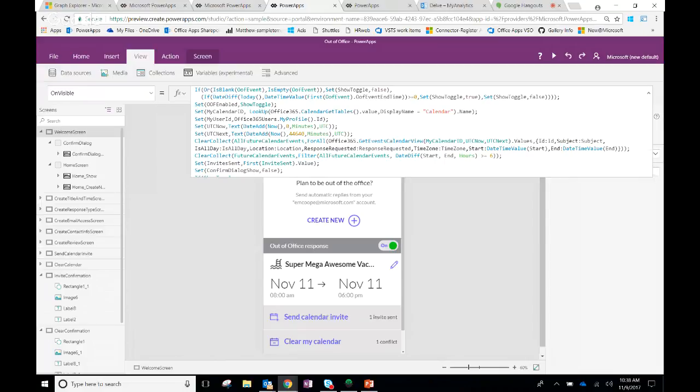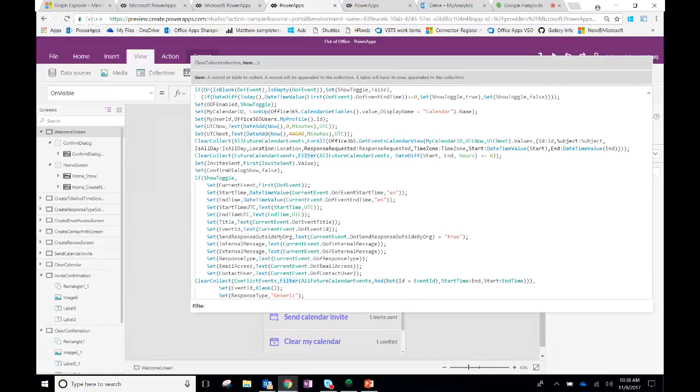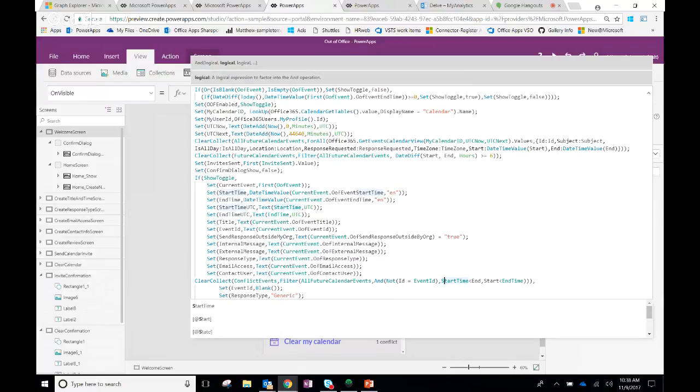Okay, here it is. We do a lot of stuff, right? Don't be frightened here, okay? But we needed to show Sandy where the conflict events is being collected, and it's right there at the bottom of that welcome screen, where it is naming a collection conflict events, and then it's filtering all future calendar events that are under the conditions provided there. So we create on startup all of the future calendar events, and we filter those according to the start time of your out of office and the end time.